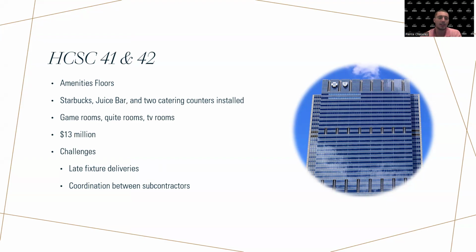And challenges on this project was late fixture deliveries. So I saw this project out until completion. And we had some light fixtures that had extremely long lead times that didn't make it before the completion date. And so those will just have to be installed on overtime. And then doing the punch list had some issues, just coordination between subcontractors. It's hard to get subcontractors to come out to site to do extra work. Yeah, so that's it for 41 and 42.